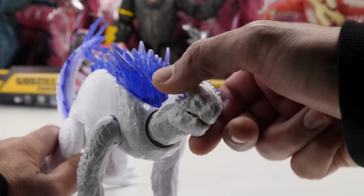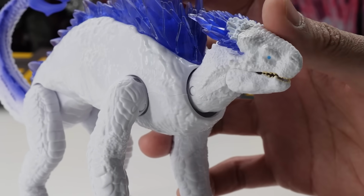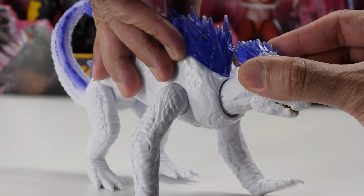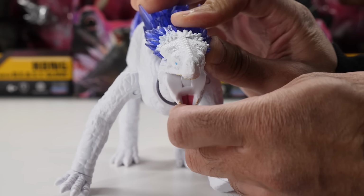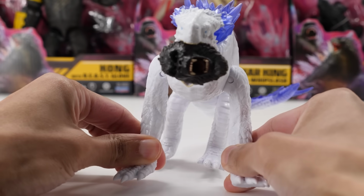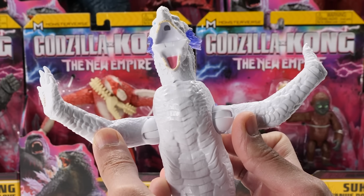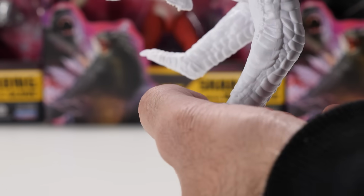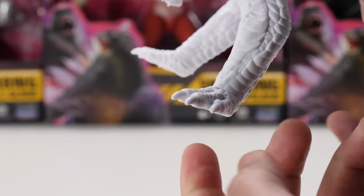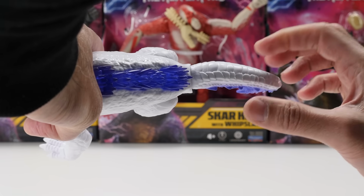He has neck articulation that allows his head to fully rotate. His head can also pivot up and down. But sadly, his head doesn't pivot side to side. His mouth opens and closes. He could probably swallow an entire head or body part. All 4 of his legs move. His front legs pivot outward, but his hind legs don't. All 4 feet can fully rotate. He has tail articulation with a ball joint. His tail can also rotate.